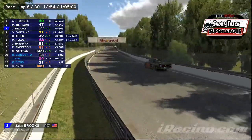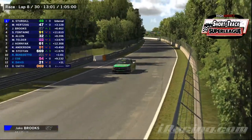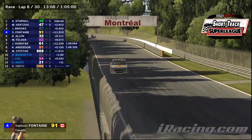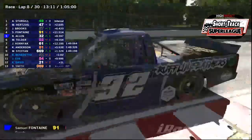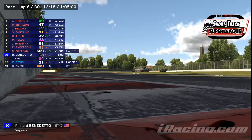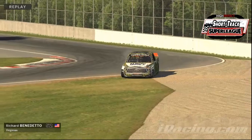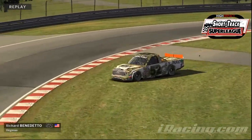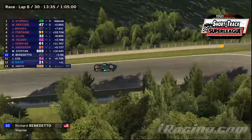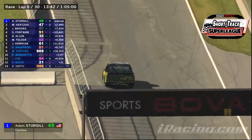Jake Brooks in the 57 car in 3rd position. He's about 6 seconds behind Herzog. Sturgill 3 seconds on Herzog. Samuel Fontaine is in 4th, running by himself here. Brent Allen also running by himself. Telder running by himself. And we have an issue for Benedetto once again. Let's bring that back for you. He just misses his braking points, it looked like, and takes a shortcut on the second part of the chicane, bringing it back on track. Still running. Let's go check on Kevin Davis in the 21 car. Sturgill still in the lead.